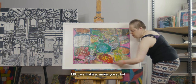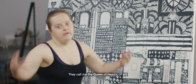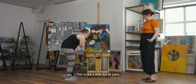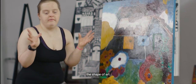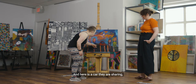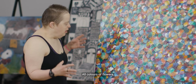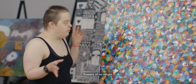It's also making you so hot, make you want to pass out. You call me Queen of Hearts of Earth. Just like a little dot of paint. And this dot of paint is just like the shape of art of hearts. And here is a car we're sharing. A pretty small car. All colors of flowers. Flowers of no return.